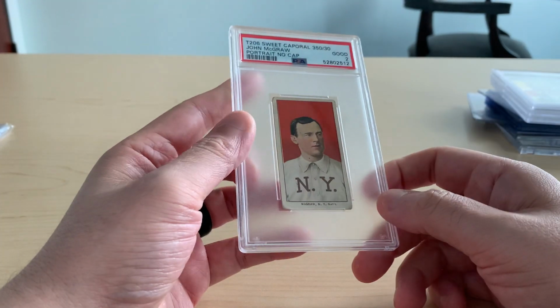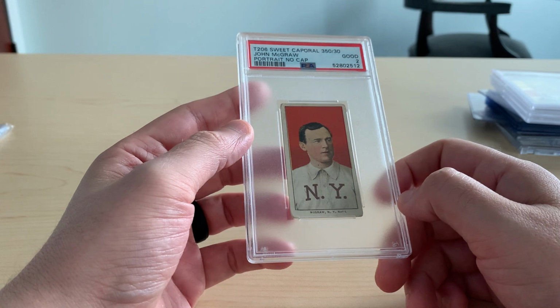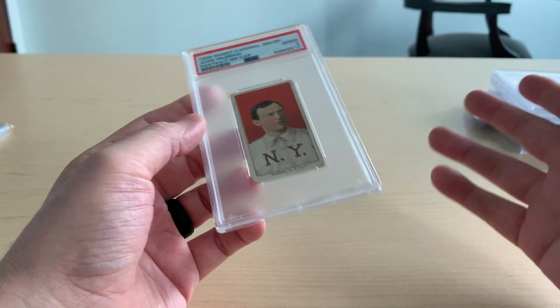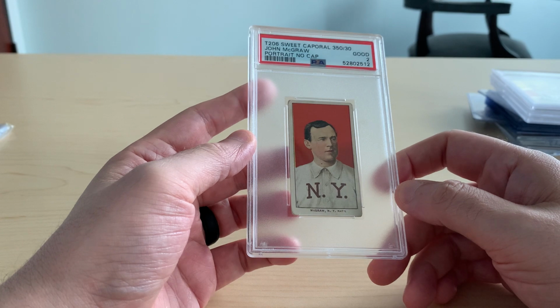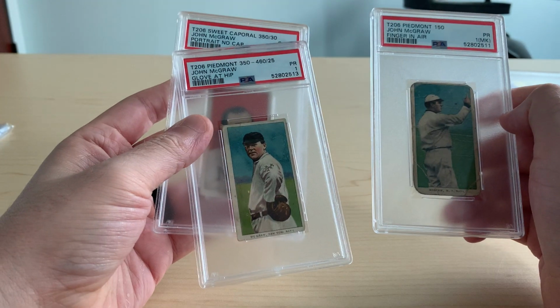I'm a big fan of the portrait backgrounds from the T206 set. Cobb has 2, the green and the red. Walter Johnson has 1. Honus Wagner, obviously. Eddie Plank, Sherry Magee, the error card. Just a lot of good portrait backgrounds. I'm a big fan of those more so than I am the action shots of the finger in the air or whatever.